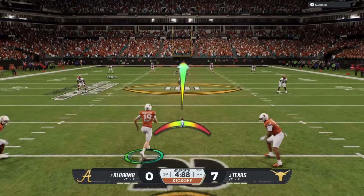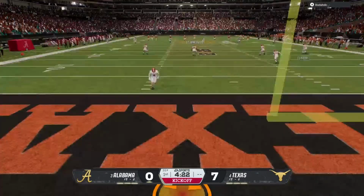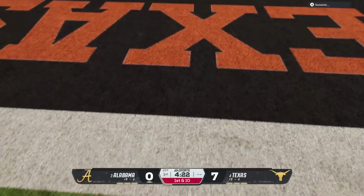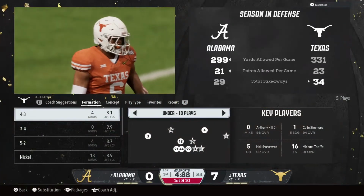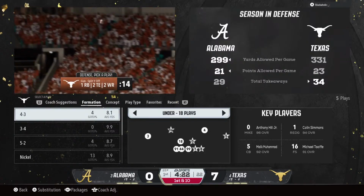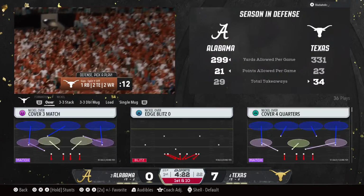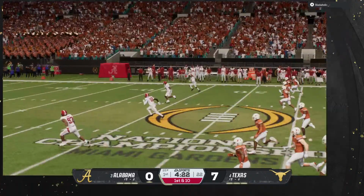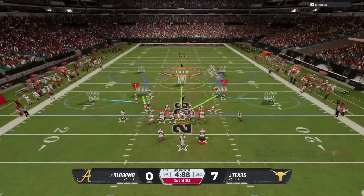Now the kickoff team is out there to kick it away. And that one will bounce out of the back of the end zone, so a touchback will start at the 25. First play of the drive now from the 25.